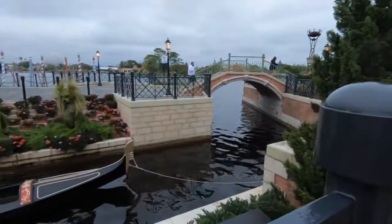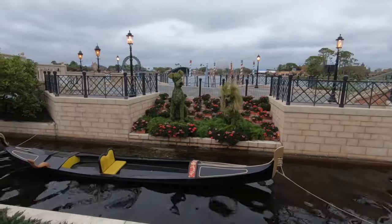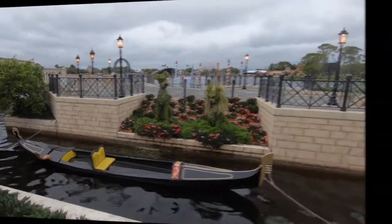And I want to say hey to Lady and the Tramp before we keep walking here. It is the Flower and Garden Festival after all.